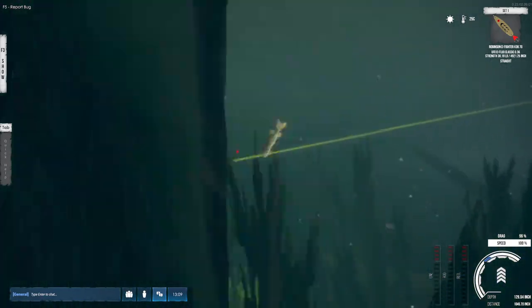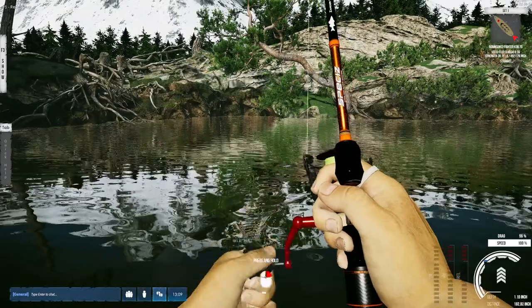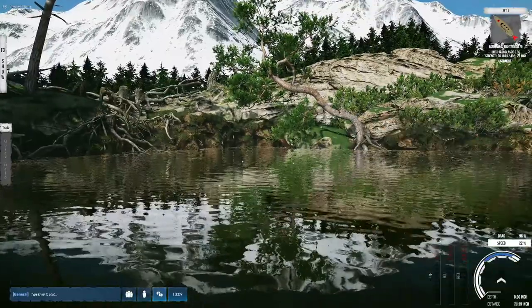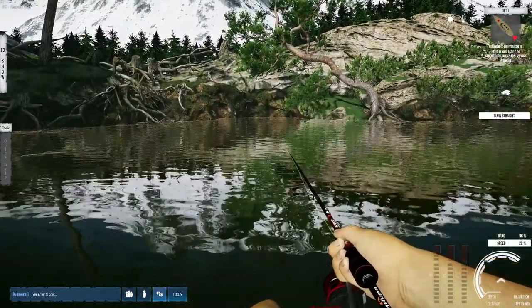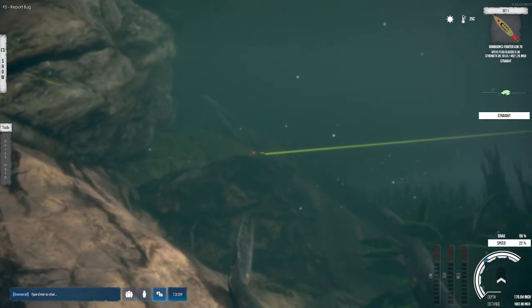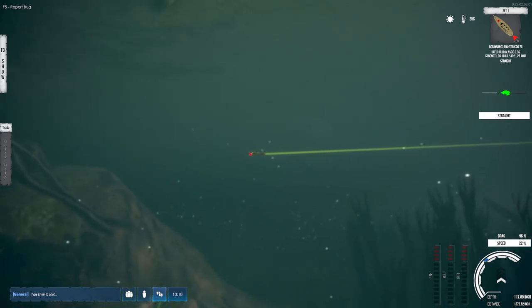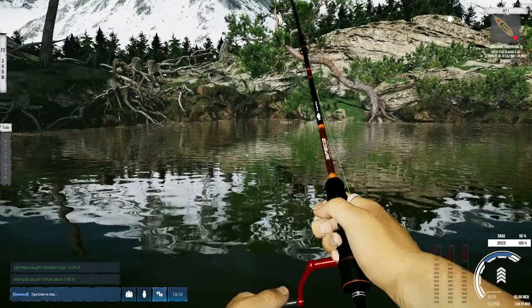Ha! Little guy. Little pickerel. His head's been like harpooned by the line. Poor guy. Off you go. One more with this. We'll try the bug when it's raining out and see if we have any luck with that. Another smallmouth.